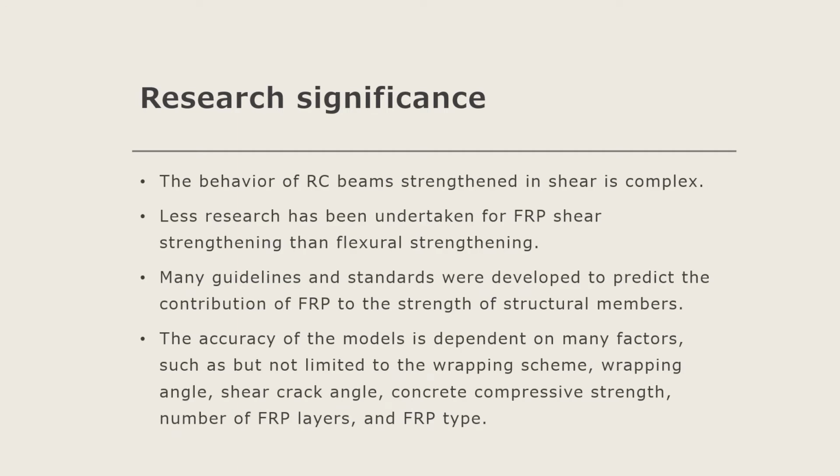Well, regarding the research significance of our project, the behavior of RC beams strengthened in shear is complex. This is because of the interaction between the three components that resist the shear force, which are the concrete, steel, and FRP. As a result, less research has been undertaken for FRP shear strengthening than flexural strengthening, for example. The accuracy of the models that calculate the FRP contribution to shear capacity depends on many factors, such as, but not limited to, the wrapping scheme, the wrapping angle, shear crack angle, concrete compressive strength, number of FRP layers, and FRP type. Many guidelines and standards were developed to predict the contribution of FRP to shear capacity. However, some could be conservative and some could provide unsafe predictions.